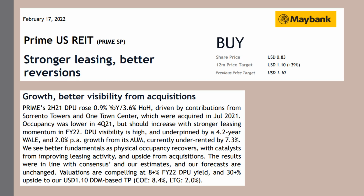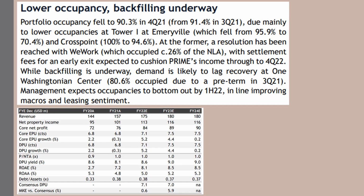Let's see what other analysts have to say. Maybank has a target price of $1.10. They also see better fundamentals ahead as physical occupancy recovers, with catalysts from improving leasing activity and upside from acquisitions. Maybank also sees that the backfilling of the vacant office is underway and management expects occupancies to bottom out by first half of 2022. They have forecasted a growth of 5.2% in FY 2022's DPU.